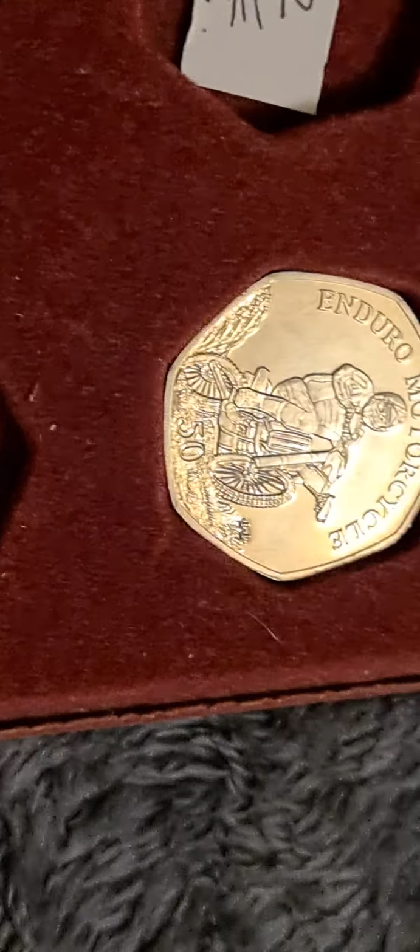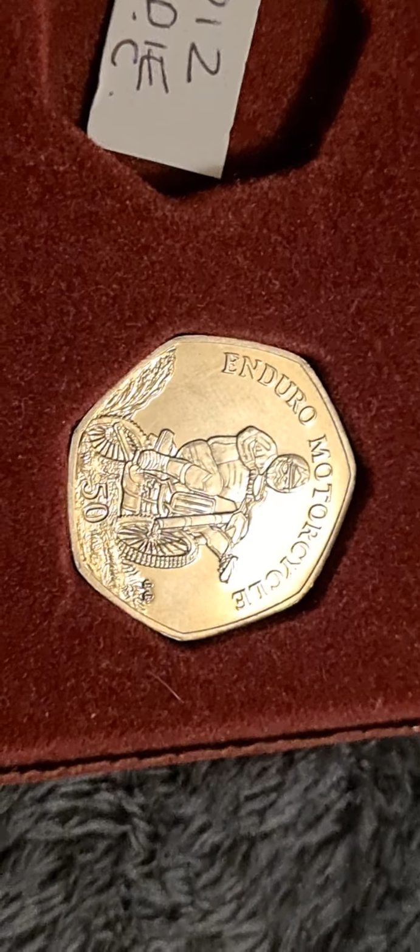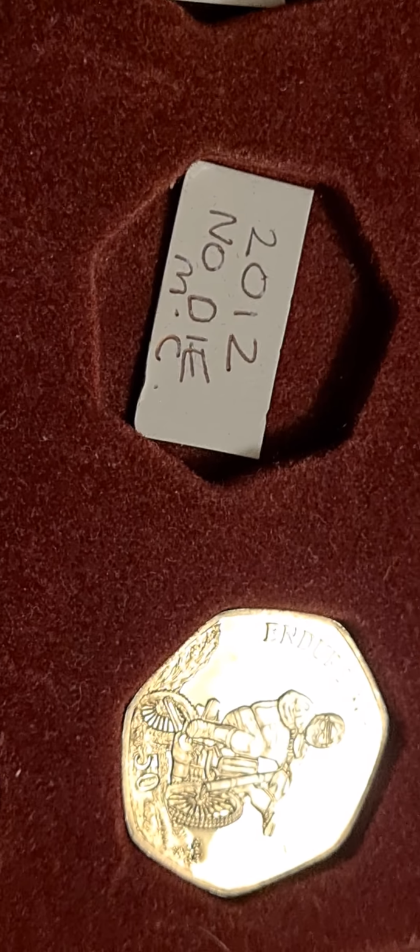Beautiful coin, beautiful. Maybe paid a little bit too much for it, but with the condition it's in, don't begrudge it at all. That's one of the coins that I've really been waiting for. Some of the other ones are more bread and butter coins, but this one is fantastic. It's amazing. So we've still got the 2012 no die MC to come. Well, I say to come, I haven't bought it yet, but it's quite hard to find.